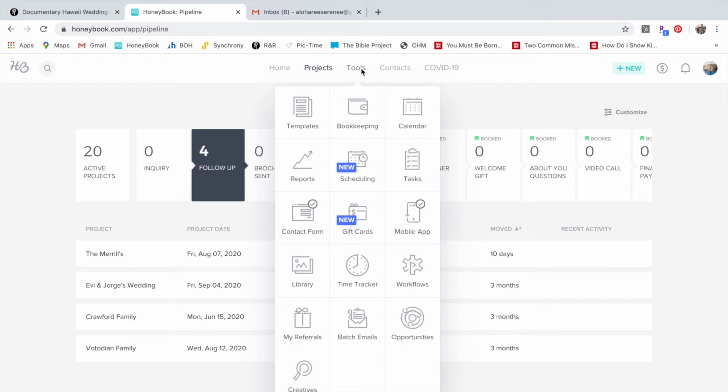So some of the tools here that you can see is, this is the templates. That's going to have your templates for your packages, your questionnaires, your contact form, your contracts, your invoices, etc. And there's a bookkeeping tab where you can sync to your QuickBooks. There's also a calendar tab.